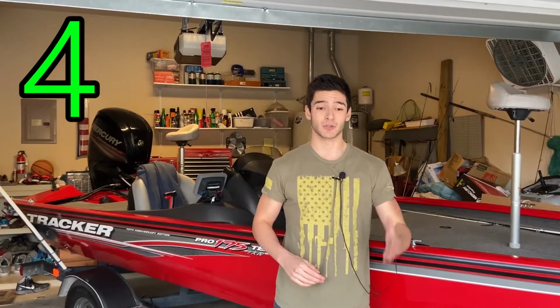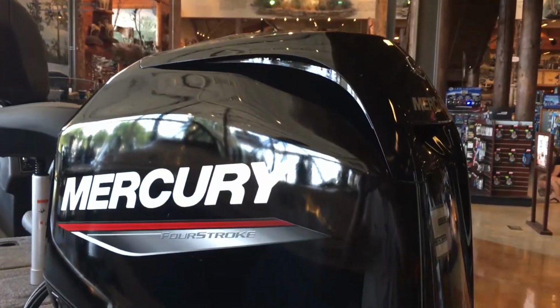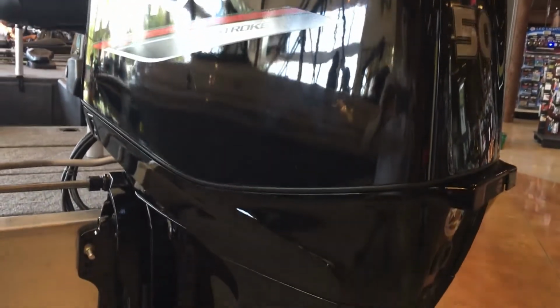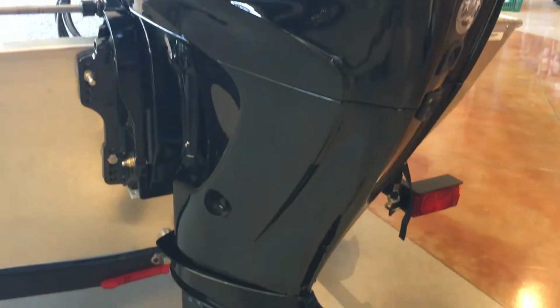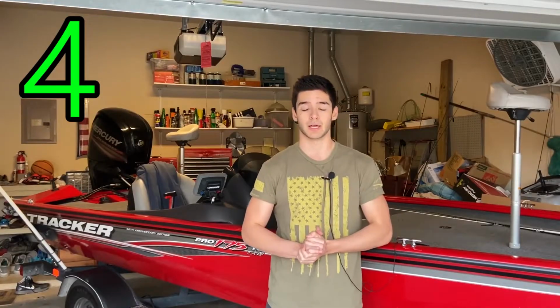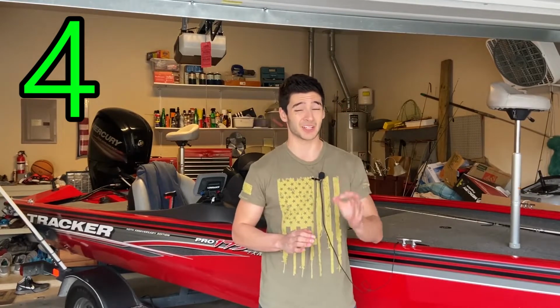Moving on to number 4 here today is going to be the motor horsepower and top speed. So like I was saying earlier, the Classic XL, you can only get that boat with a 40 or 50 horsepower motor. So obviously you're going to be maxing out at about 35 miles per hour, give or take, depending on the conditions and the wind and the wake and how many people there are on the water and stuff like that. So if you get that 50 horsepower on that boat, you might be able to touch 40.